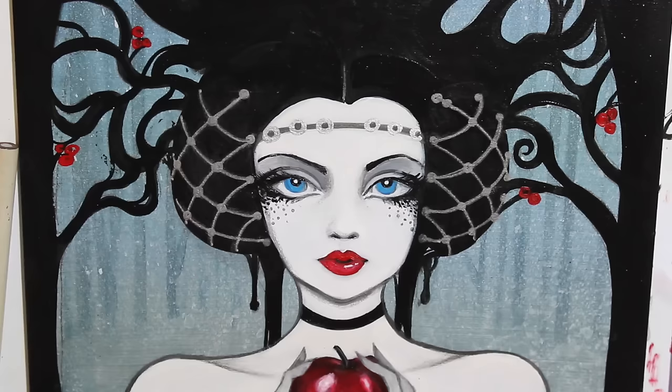Okay, you guys, my Snow White piece is almost finished now, and before I show you how she turned out, I just want to tell you a few quick things. First of all, yes, I do realize that it looks like I'm wearing a little hat. It looks like I have this little pink flower hat thing in the background. Whatever. So if you were going to comment about that, yes, I did notice.